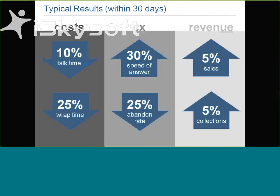That's really the most difficult part, just figuring out, we don't want to measure everything. We want to pick 5 to 8 key metrics. What's important for each of us at every level of the organization? That's the key thing. But what we find by empowering frontline agents and supervisors is we typically see a 10% decrease in talk time. Wrap time, where agents hide out quite a bit, is a huge opportunity for improvement.